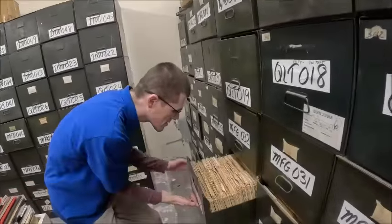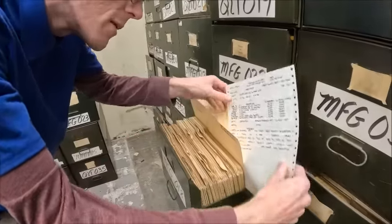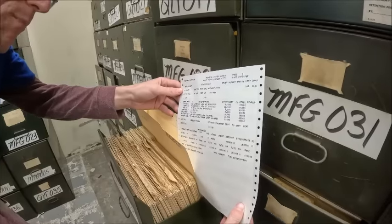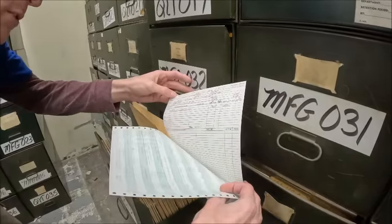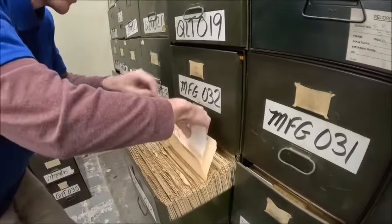Like, what is this? I don't know what these numbers written on these folders mean. I don't know what's in them. Process master sheet. Something for manufacturing, looks like. Anyway, we would really like there to be people who would come to the museum and just go through all these files and look at all these papers and tell us what's there. Because we don't even know what we have.